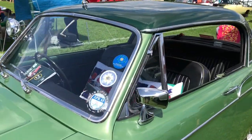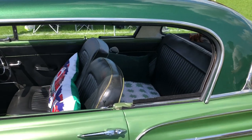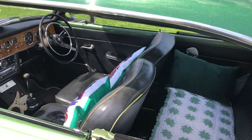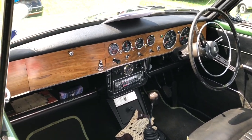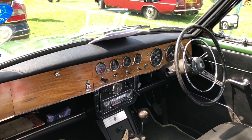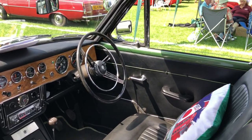These vehicles were exported all over the world. It's fitted with some really nice period accessories, the spotlight on the A-pillar on the driver's side, and actually benefits from a really nice period radio and superb interior. It's probably one of the best examples I've ever seen.